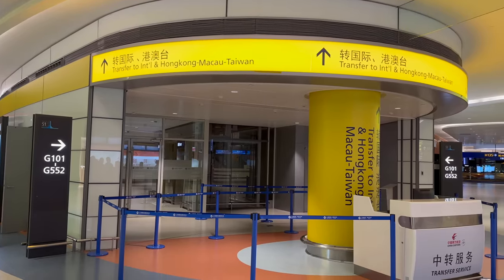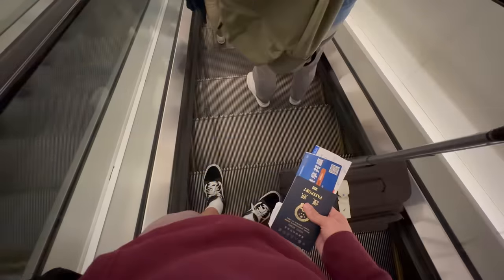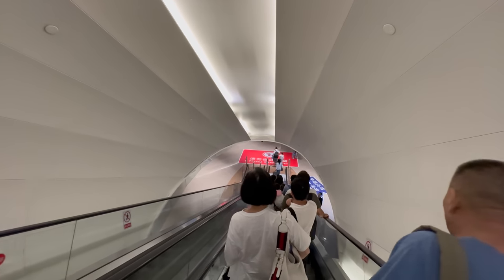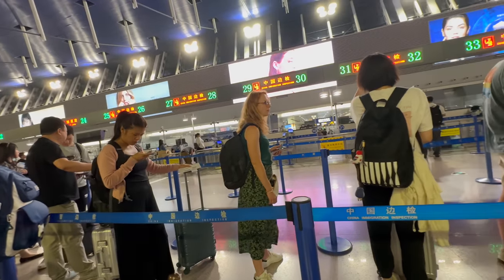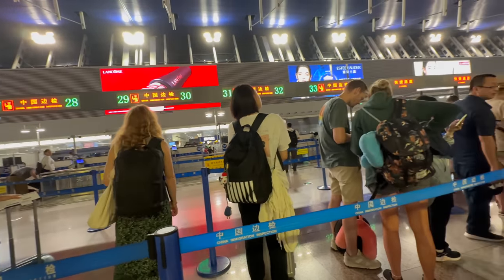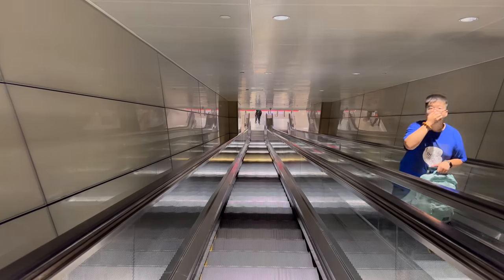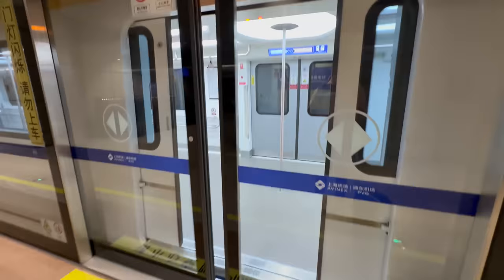Unfortunately, the transfer point is not open, so we have to make our way to the main terminal to go through immigration and security. It takes about 10 minutes to get to the main building, and then it's a really long wait for the immigration. I was quite surprised how many foreigners are here. So that and security took half an hour. Now on our way back to the train station to catch the train back to the satellite building.